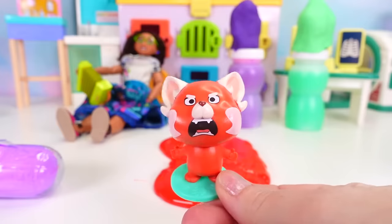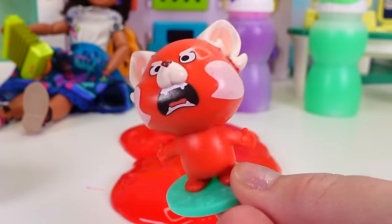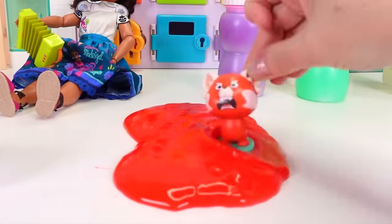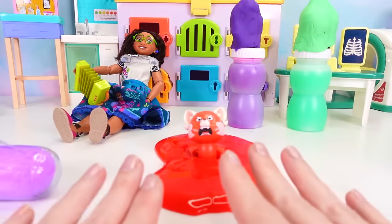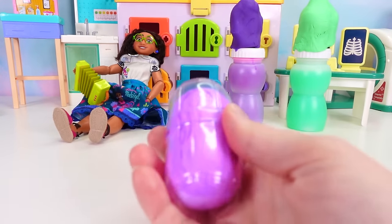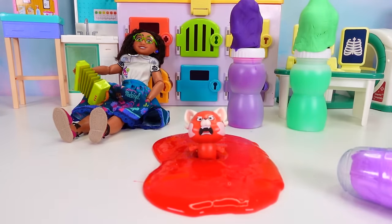Whoa! We have one very angry red panda! Why am I so small? But whoa! Why is this slime so much fun? Okay, May. Here's the deal. We're going to cover you with slime. We're going to play with whatever this is. And then Fizzy Magic will help you grow bigger.